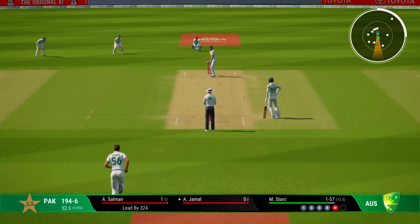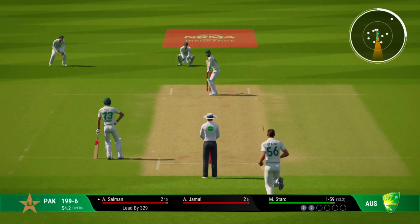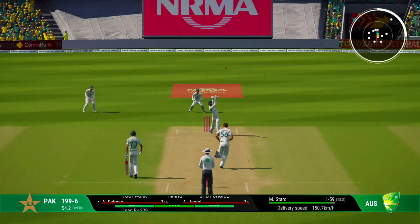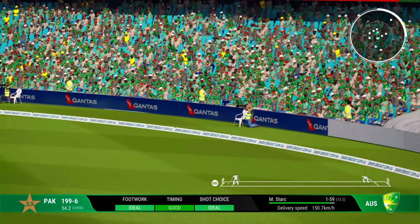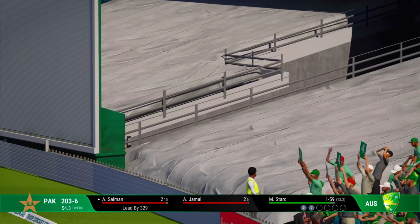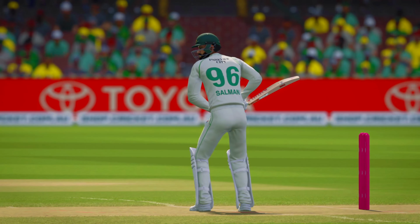Australia have kept both ends quiet and some good fielding to back it up. Oops, that's very, very high. Don't think anyone is close though. That was a boundary the moment the ball left the bat. Timed to perfection.